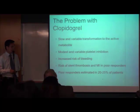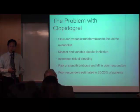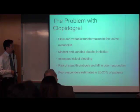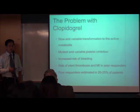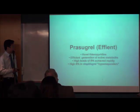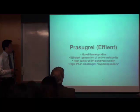MI in poor responders. So we know that there is a genetic polymorphism in how patients respond to clopidogrel, and about 20-25% of patients have been found to be poor responders. And so there is a need for a better antiplatelet to replace or to be better than clopidogrel.